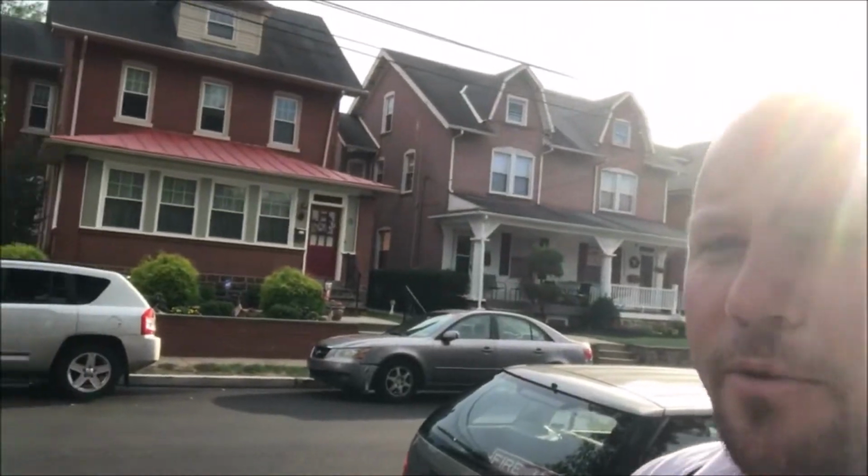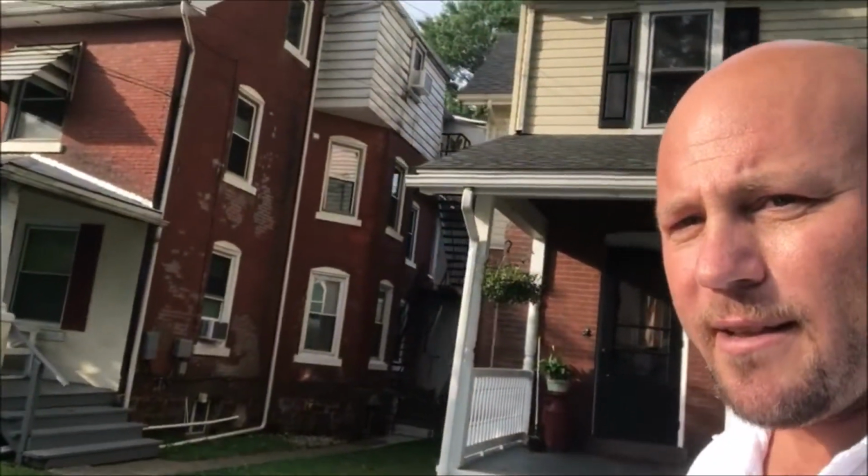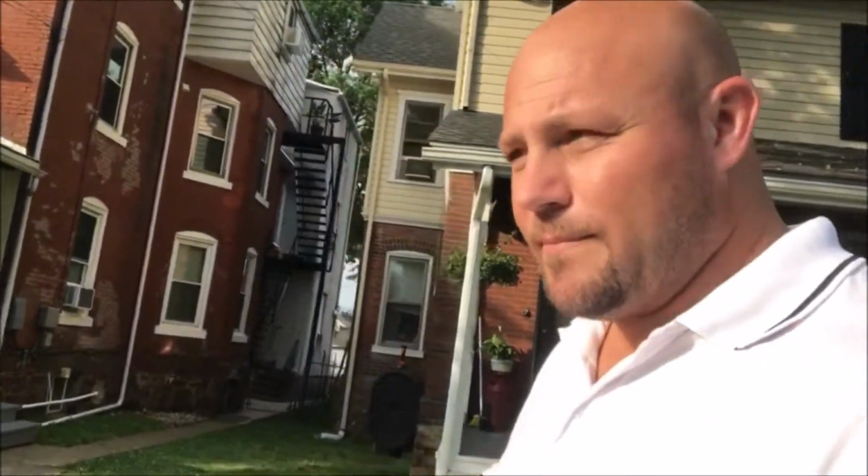So I'm going to show you now, it's one of the reasons I wanted to do this video. I'm going to show you some of these houses as we go through the West Ward. So as you'll see, that's an example of one of the big singles that we have here. And then as we go down the block, you can see we go into more of the twins and some of the duplexes.